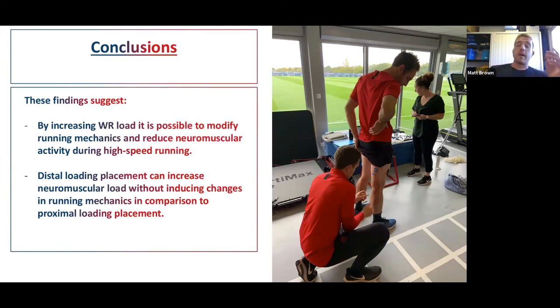So in conclusion, the main findings were that by increasing wearable resistance loads, it's possible to modify running mechanics and reduce neuromuscular activity during high-speed running. So this is the difference between 1.5% and 0.75% body mass. And the second main finding was that distal loading placement can increase neuromuscular load without causing differences in running mechanics in comparison to proximal load placement.